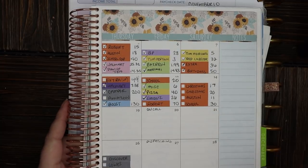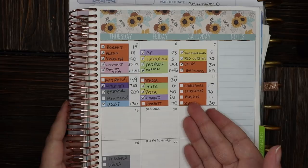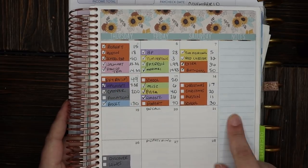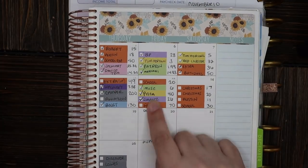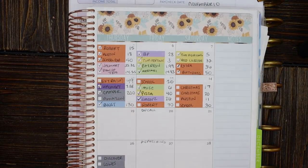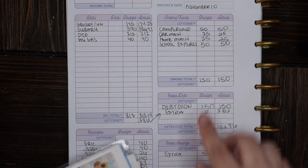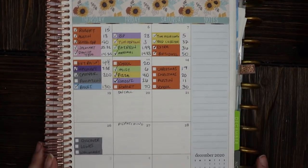our sinking funds. So you guys may have been looking at my transactions while I was filling everything out and noticed all of these orange stickers, and you're wondering, okay, well, where did that money come from? This money, these orange stickers, represent money that got pulled out of our sinking funds. So every week we add money to our sinking funds. We also spend from them if we need to.